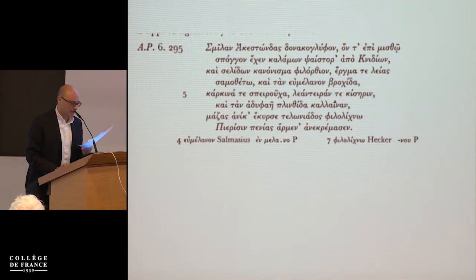This composition is extremely interesting for historians of ancient writing habits, at first for its detailed list of scribes' tools, whose function is sometimes not easy to understand. What is the pleasantly shining green-blue plinthis mentioned at verse 6? But it also offers a vivid picture of the social status of book writers.